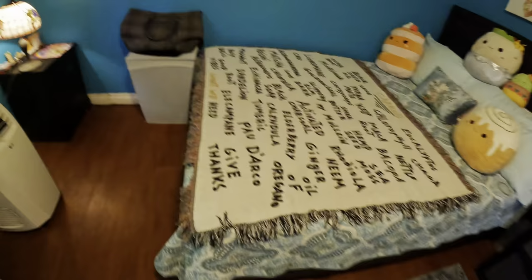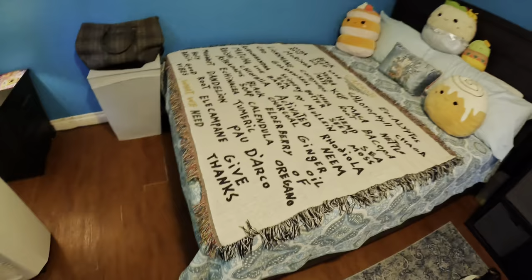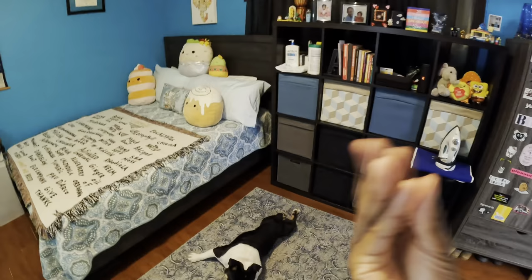Alright, next. Let me go up my bed. I'm so proud of my bed because it matches the color, the theme. I'm really embodying my inner blue. The rug is blue. The boxes are blue. So, yes. We come over here.